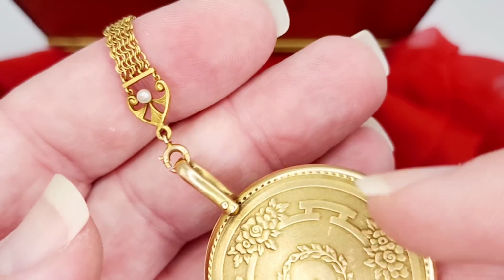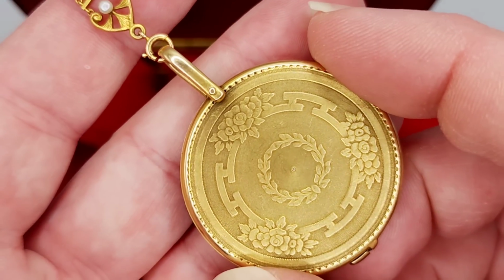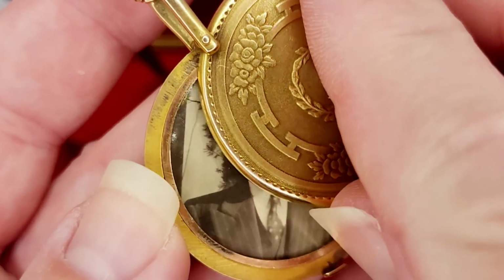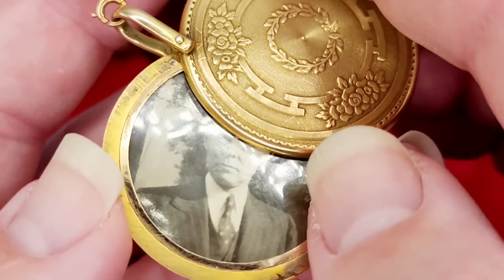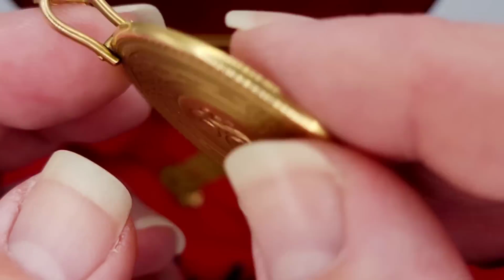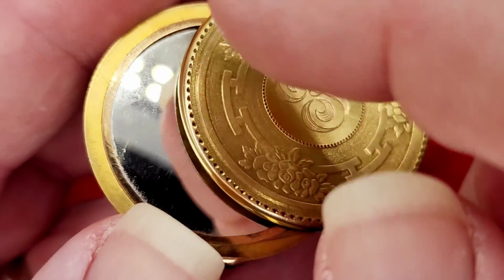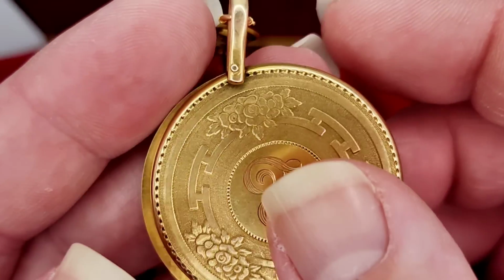This necklace would be circa dated right around 1900 to 1910, and this opens, so there is a photograph of a gentleman on this side of the locket, and then on this other side there is a mirror. So there is a mirrored panel on the other side, and this does swivel open.